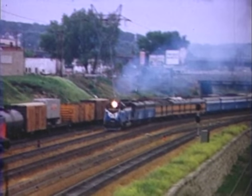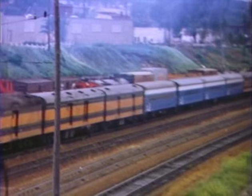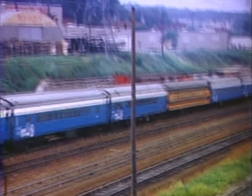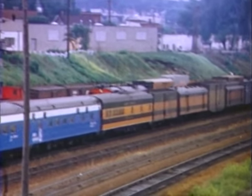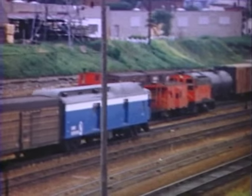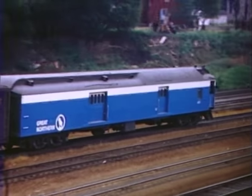Led by an SDP-40 and two F7B units, this train will soon arrive at the St. Paul station with the Western Star. With a Burlington Northern dome flasher installed, this train also arrives, led by a pair of E7s.